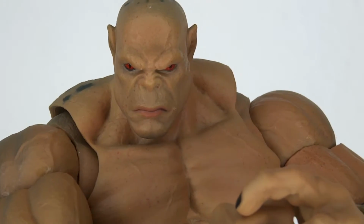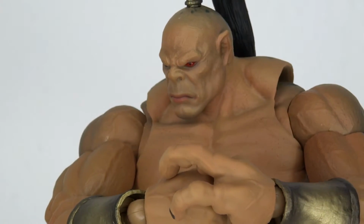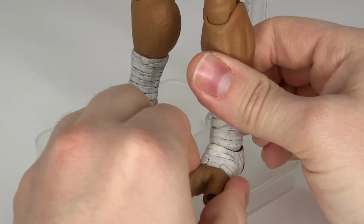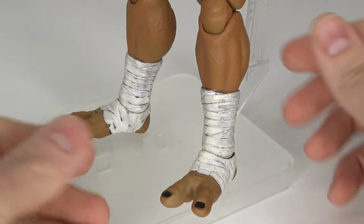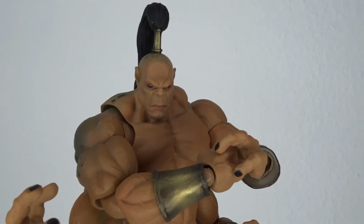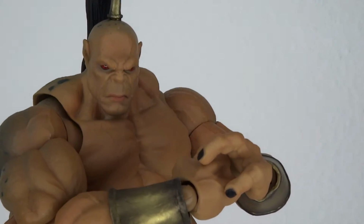Now, the reason why he's not high on the list, once again, we have a little bit of an issue with the feet, which don't rotate really well to the side, which makes the articulation really suffer. But at the end of the day, the figure still looks amazing and just has a presence to it.